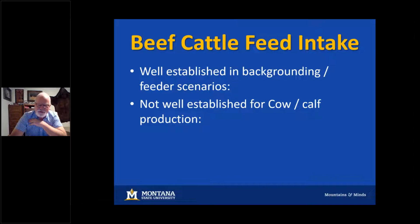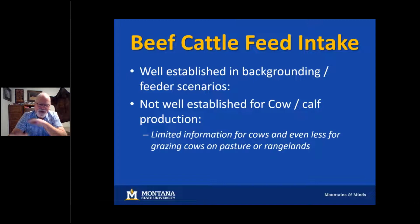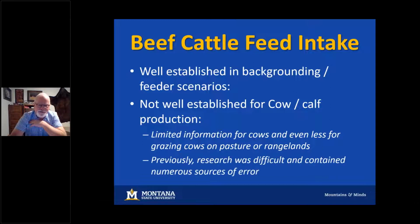I'm always interested when I see papers that have a feed intake component, particularly with cows in grazing environments, and even more so in fairly extensive rangeland environments. But in my opinion, feed intake and digestion or digestibility of forage are two critical components of animal nutrition that sometimes I think get lost in the academic world.